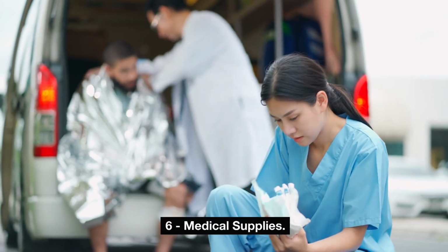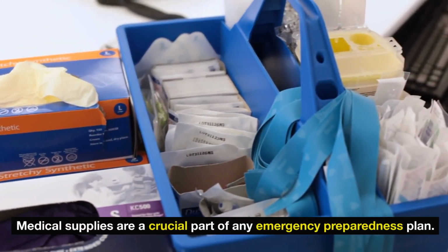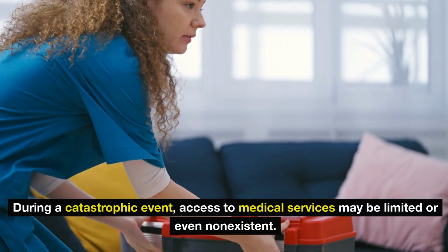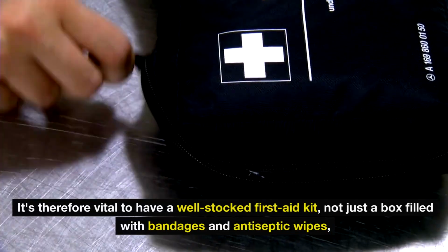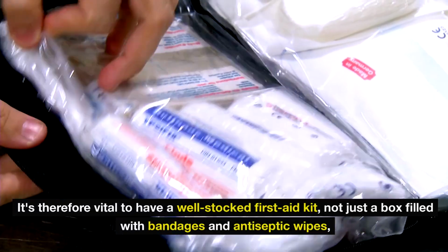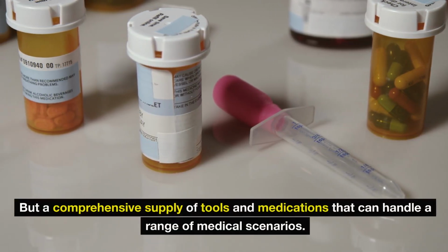6. Medical supplies. Medical supplies are a crucial part of any emergency preparedness plan. During a catastrophic event, access to medical services may be limited or even non-existent. It's therefore vital to have a well-stocked first aid kit, not just a box filled with bandages and antiseptic wipes, but a comprehensive supply of tools and medications that can handle a range of medical scenarios.